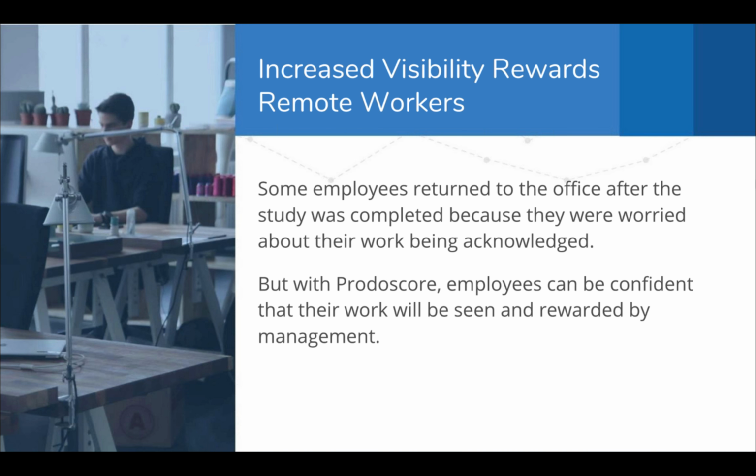Some employees that did come back to the office after the study was completed were worried about being acknowledged, right? So when you are working from home, there is a sense that they can't see me, they don't know how well I'm working. But in reality, when you use a tool like Prodoscore and management is looking at the different productivity features, you can see which employees are working more efficiently, performing more tasks, and therefore hitting their goals, right? So with a tool like Prodoscore, you should be confident that your manager or whoever is in charge will be able to see how hard you're working. And I'm able to see that with my employees and able to reward them for doing so.